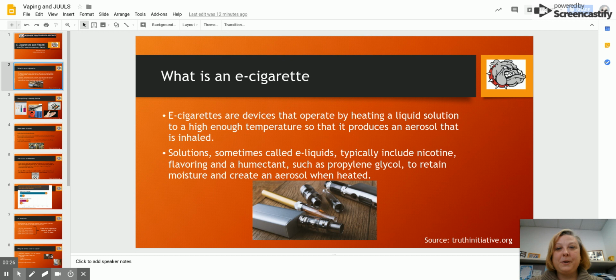So you all have probably heard of an e-cigarette. They're devices that operate by heating a liquid solution, and it produces an aerosol that's inhaled. So if you've ever seen one of these in action, you notice some white billowing smoke that just rises above the heads of some folks as they're smoking it. Sometimes there's a smell, sometimes there's not, but it doesn't give you that typical cigarette smell that you would smell when you're around somebody who's smoking a traditional cigarette.